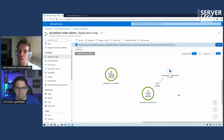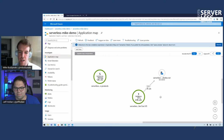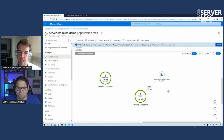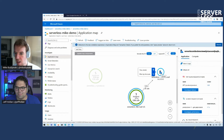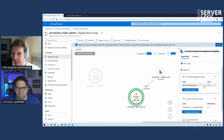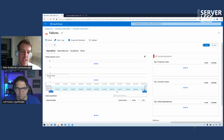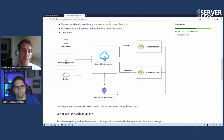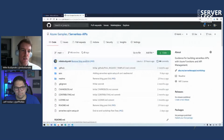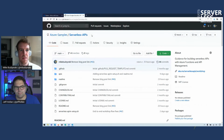And quickly, because I know that we are running out of time, this is just Application Insights. So as you can see, this is my API management service and my function I'm being called. And I can, for example, investigate all of the failures that happened because of the throttling policy. So not only can you browse the logs, you can also make some queries, like explore the top reasons for failures and so on. And if you want to learn more about that, you can do it in our Serverless APIs workshop.